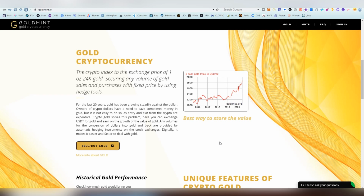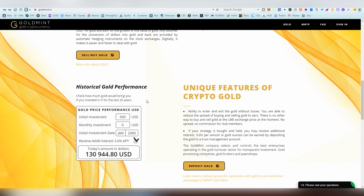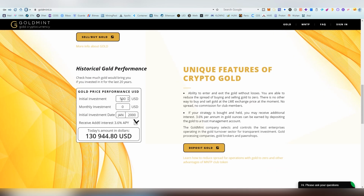And it has a lot of different utilities. It can be used in conductive wires. Astronauts use it on their helmets because it's a great sun repellent. There are so many things you can use gold for, whether it's jewelry or certain technical aspects. And here's also a chart which shows what would have happened if you had invested in gold over the last 20 years. If you had invested $500 20 years ago, that would be a nice amount of money in today's world.